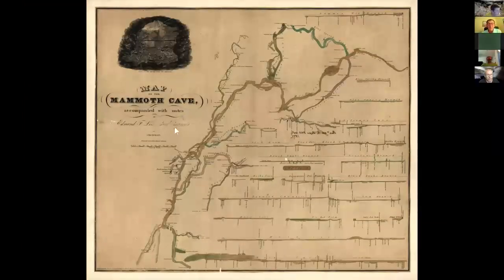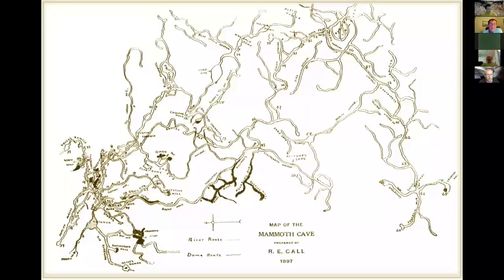Now this is one step better. A guy named Lee came along and produced this map of Mammoth. And what's interesting, it's not only a plan view, but it's a profile view of the passages as well. So this was something brand new, but it still falls short of what we know today. 1897, Call came along, and his map is a little bit more. And you notice there are no north-south arrows. It's kind of a fantasy map more than anything else. It is traversable, though, if you know the passages.